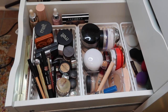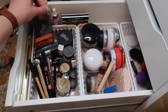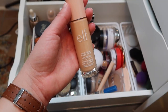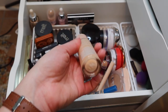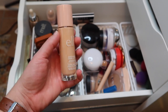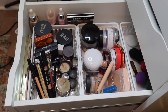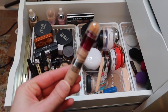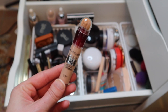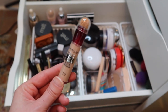Okay, this has some eye singles, my primer, foundation, and powders here. So I do want to switch out the primers, and let's grab the e.l.f. This is the e.l.f. Halo Glow Liquid Filter, and mine is in the color Air, so the shade 1. And we will play with this for the next 2 weeks. Okay, we need to switch out concealer, so I'm going to go ahead and grab out the Maybelline. This is the Age Eraser in 120. So we will use this.